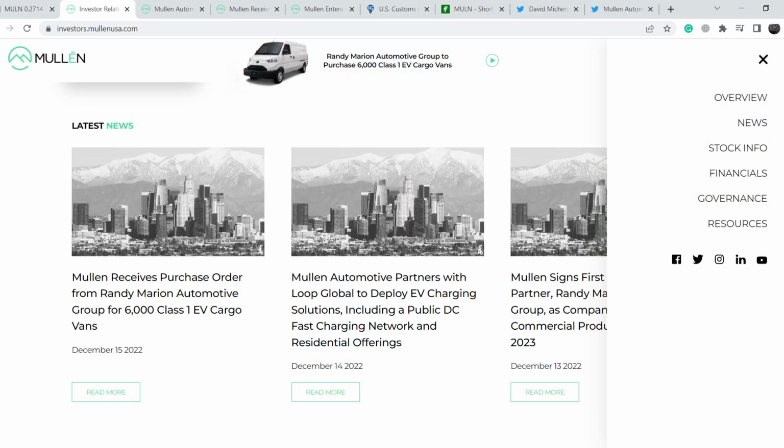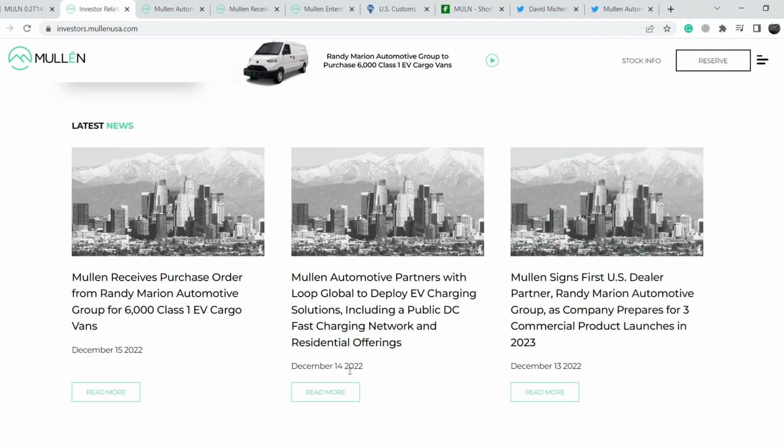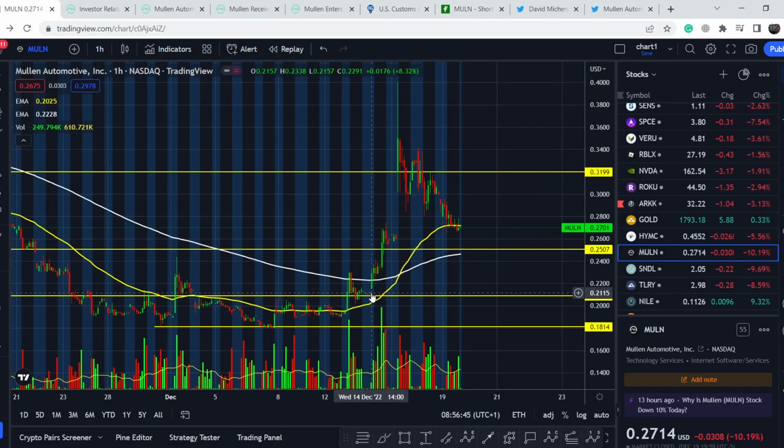So we are on their official website and we can see two latest news items that were published recently, on December 14th and December 15th. First of all, Mullen Automotive partners with Loop Global to deploy EV charging solutions, including a public DC fast charging network and residential offerings. Second one is right here: Mullen receives purchase order from Mullen Automotive Group for 6,000 Class 1 EV cargo vans. And these two news items drove the price of Mullen to the upside. And then we have this massive retracement, because in general this asset still doesn't have major fundamentals that might drive its price to much higher points in a long-term perspective.